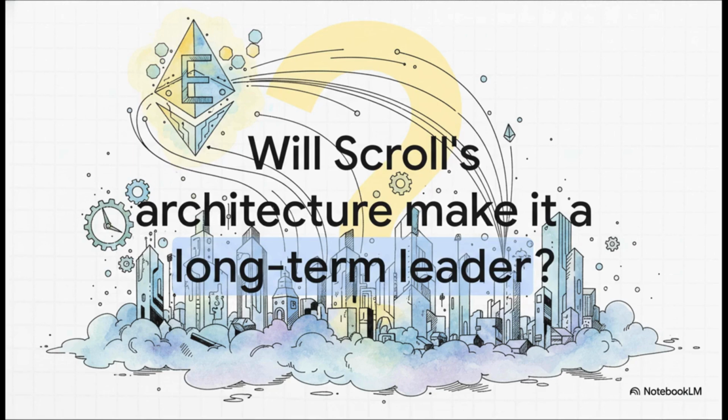Which leaves us with this one final, crucial question to think about. The need to scale Ethereum is not up for debate. It's a fact. And ZK technology is incredibly powerful. But as the dust eventually settles in this massive Layer 2 war, does Scroll have that magic combination of tech, timing, and ecosystem strategy to not just survive, but to actually become one of the definitive leaders for Ethereum's next chapter?